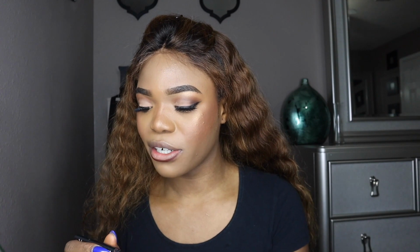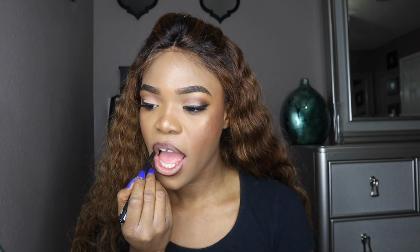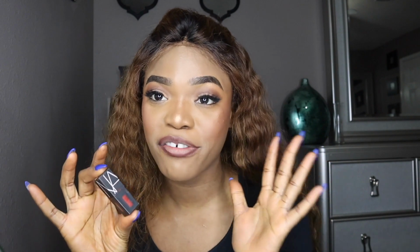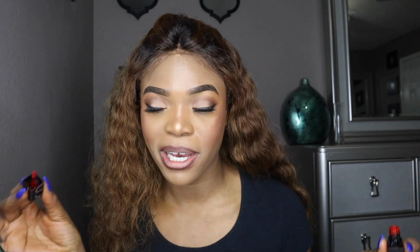I'm using this lip liner. It's like a brown lip liner. It's called Black Cherry from NK. And I'm gonna be going in with the cutest. This is like the travel size of my favorite NARS lipstick. It's so cute. And you can't have enough of a good red lipstick. Like, you need it at multiple spots at all times, you know?